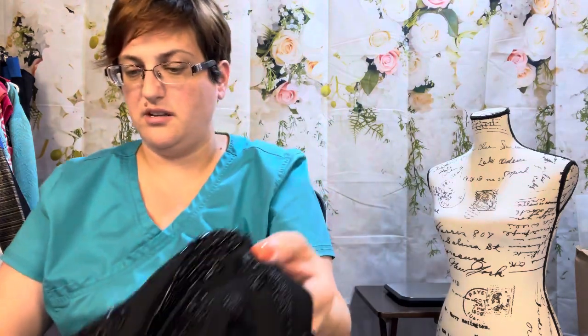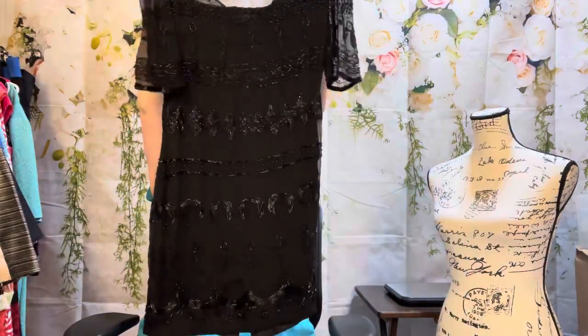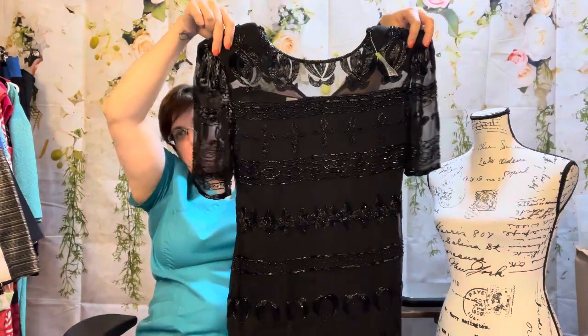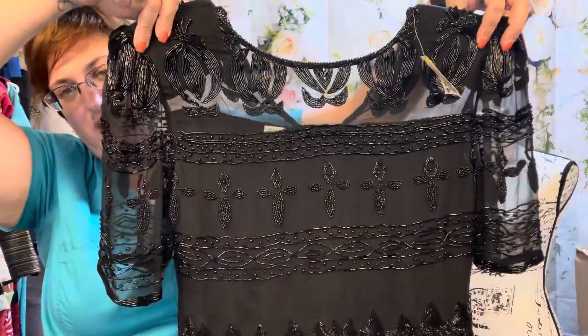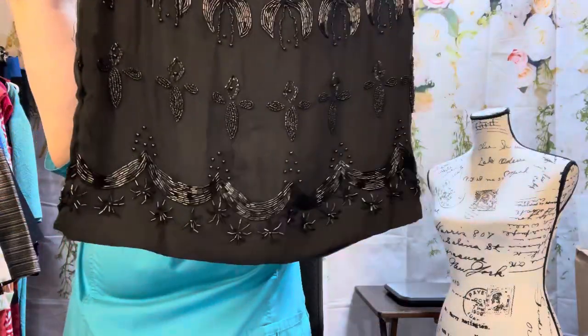Okay, here's a beautiful vintage beaded dress. Shoulder pads, $6.99. Black sheath dress. Look at that. I don't know if you can see it, but look at, there's the top. I'm going to get closer. Look at the bead. There you go. Now you can see it. Look at that beautiful beading. And there's the bottom.